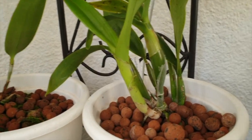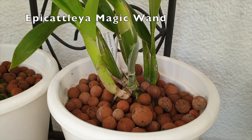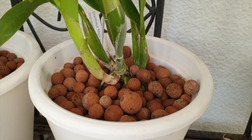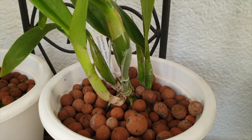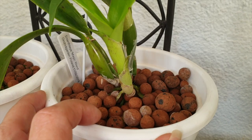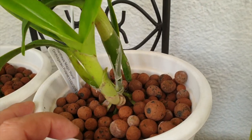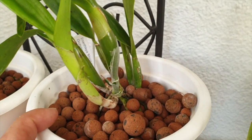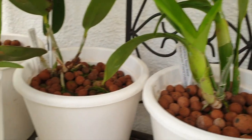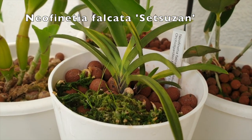And here's the magic one that got flooded from the rain, and I didn't realize the angle of the rain had filled the pot. It looks to me she's going to be okay. There is no negative consequences. I don't see anything bad. The roots look the same. There's no browning of the roots at all. So they're okay. We got away with that one. Thank goodness for that. And here's the Falcata Setsuzan, already living outside.